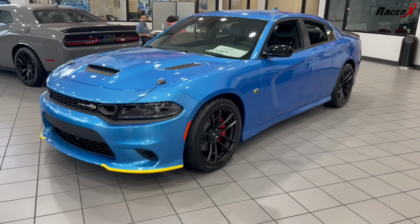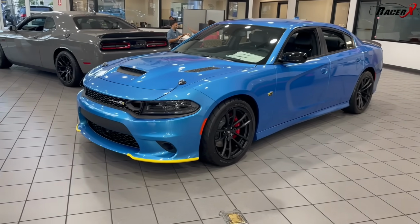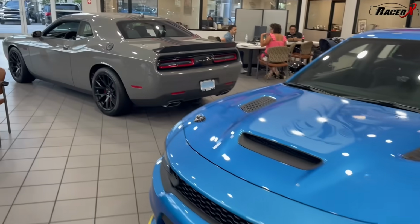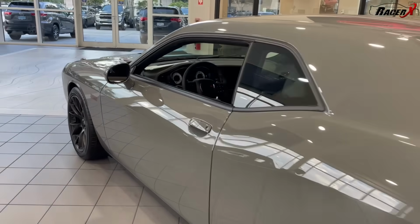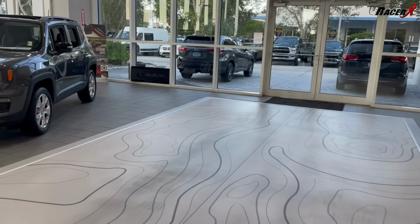Here's another really cool thing I like about this particular dealership. You can see they've got all of this awesome inventory. You can see this beautiful Super Bee Special Edition Scat Pack. We jump over here, they've got a beautiful Shakedown. They sell these at sticker, guys. There's no markup on these. This dealership does not do that. Just another reason I like coming here to film. But let's go outside and take a look at the car we're doing the video on.